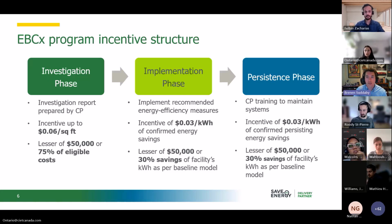So two-part question. Yes, it has to be a CP that's submitting through the portal. And as noted, there is no requirement to use the same CP, and there'll be an individual application for each phase. So we'll be able to handle it on an application-to-application basis. Okay, so it's kind of like 3 separate applications. Yeah, we'll have projects tied and linked together throughout the program as well, so we'll be able to connect those dots through the program. Okay, thank you. Great question.